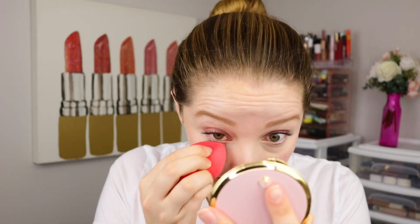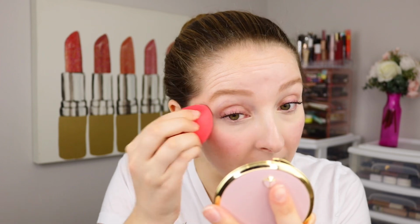But to prevent any more creasing, I'm going to go ahead and apply this the way I apply my under eye powder. I just blend out the creases on the under eye, and then I'm going to dip my dampened sponge right into the powder like that, and apply it into those creases and try to prevent any more creasing.